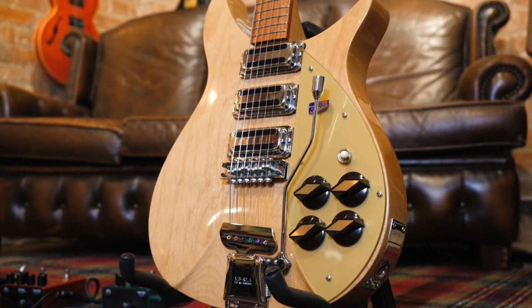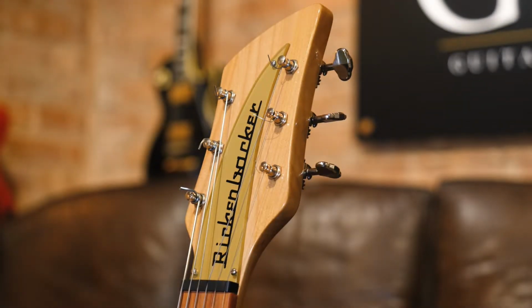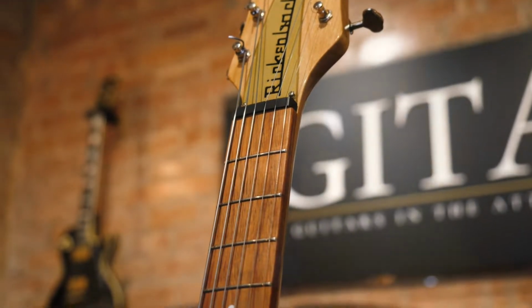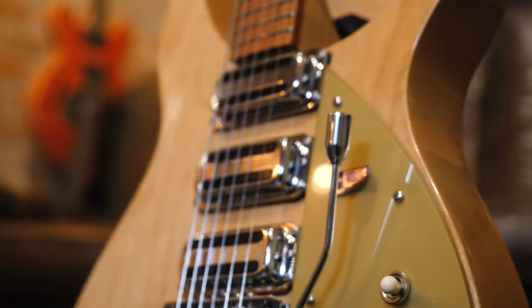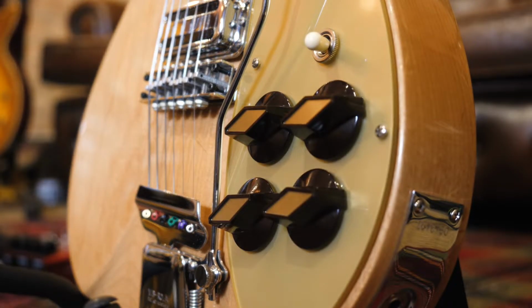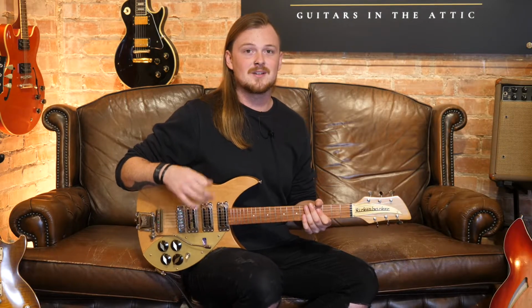So most notably, you'll see that this guitar is a 20¾ scale length, but it has a semi-hollow alder body and an alder neck with an unfinished rosewood fretboard. It has a Kaufman vibrola tailpiece, has three single coil toaster top pickups, and is finished off with a gold pickguard and cooker knobs.